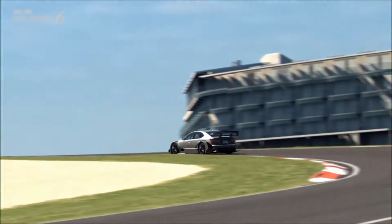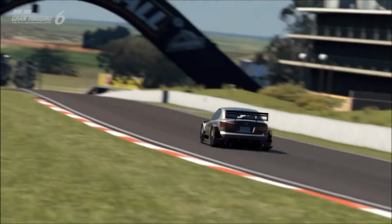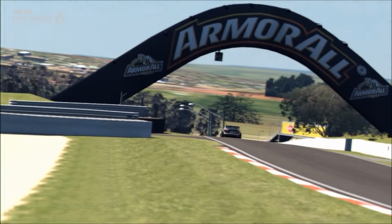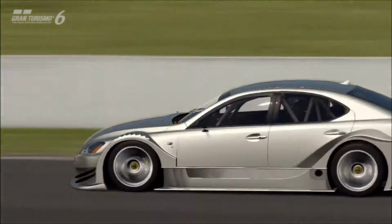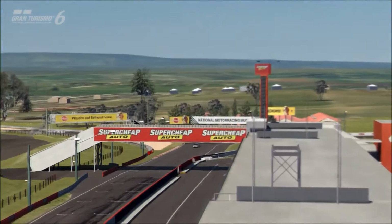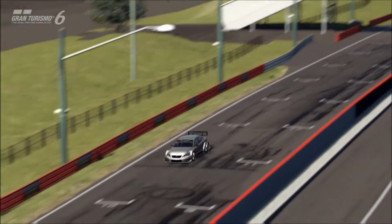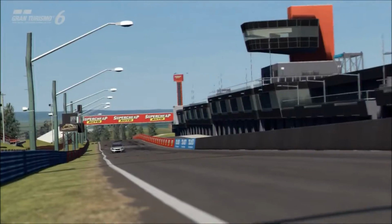The performance as well is exactly what you'd expect from a DTM touring car. The acceleration is strong, the handling is very good, to say the least. There is a huge amount of grip, and it's also surprisingly easy to drive, considering that it's not an official racing machine. But there is a downside or two.